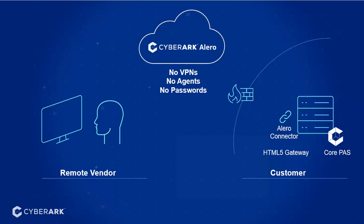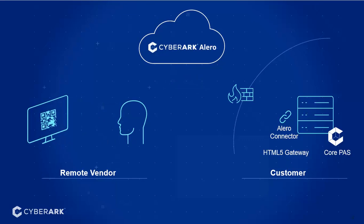A typical workflow looks something like this. First, a remote user or vendor will log into their workstation and go to the Alero web-based portal, where a unique QR code is generated and shown on the screen. They then open up the Alero mobile application, which is available for download on the App Store and Google Play.